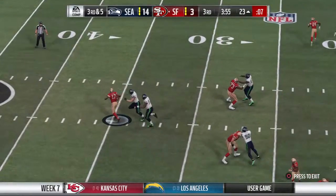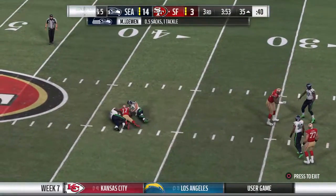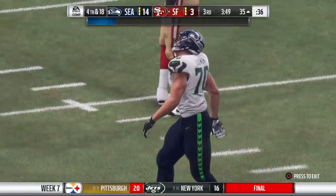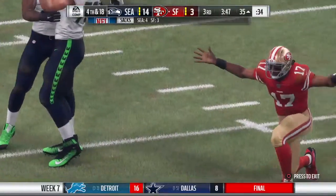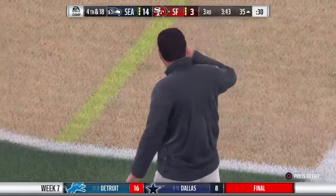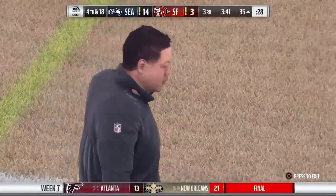They'll set up a throw. Nowhere to escape, and he goes down. The amount of sacks that they've absorbed in this game is absolutely extraordinary. Let's just face it. This offensive line, flat out, cannot handle this pass rush. It's been demonstrated time and time again.